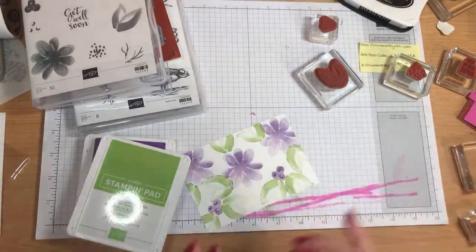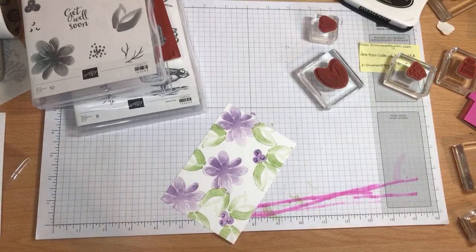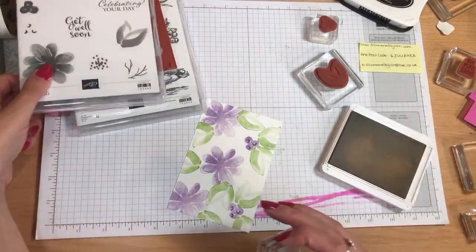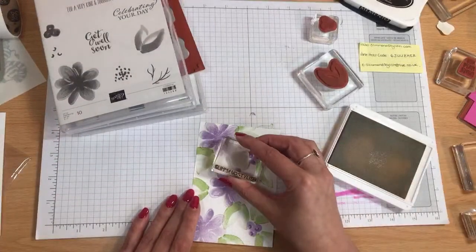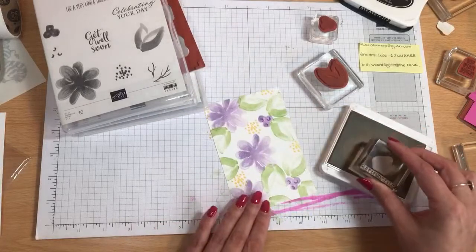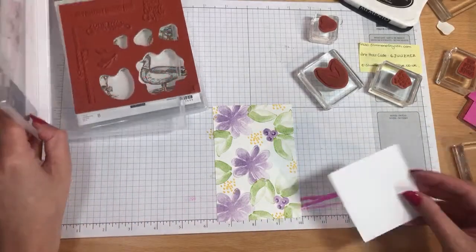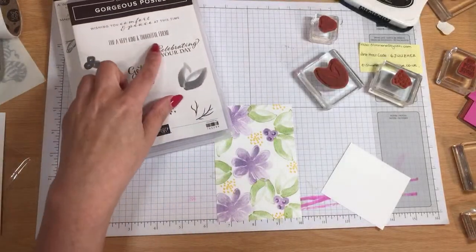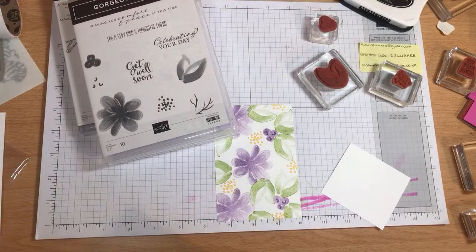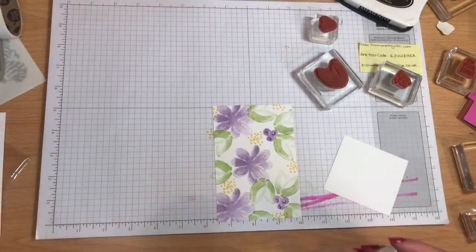And then just going to grab some So Saffron, because I think everything can be improved by So Saffron. And this is the little bubbly bit. Right, so I'm going for a very kind and thoughtful friend, because I quite like that. And also, I think it's going to allow me to try that tag punch out again, because that was looking fun.